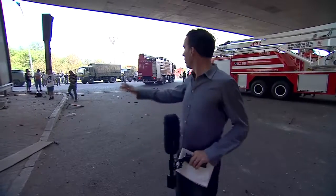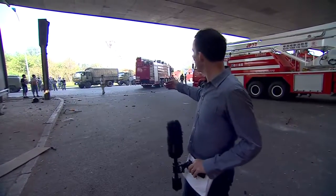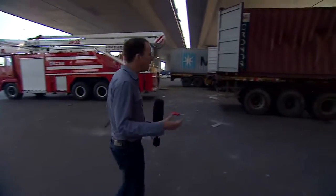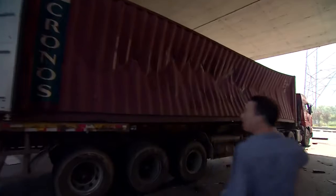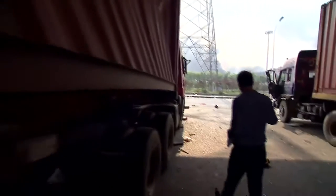Well, this is pretty much the front line of where the emergency workers have come to. You can see some of the fire crews taking a break, and if we walk this way, you get a really good sense of just how powerful an explosion this was. You can see this container on the back of this lorry here, and you can see how the force of the blast has pushed the side of it inwards. And we're just now probably 50 meters or so from the perimeter of the warehouse where the explosion took place.